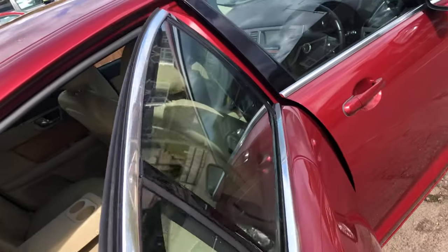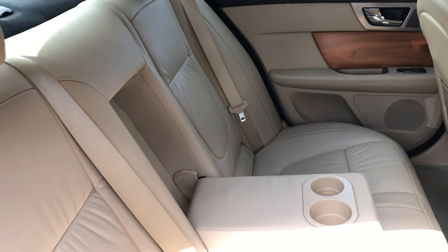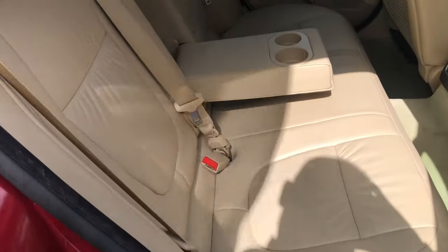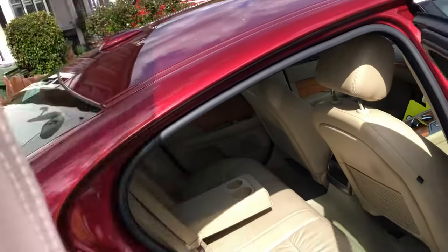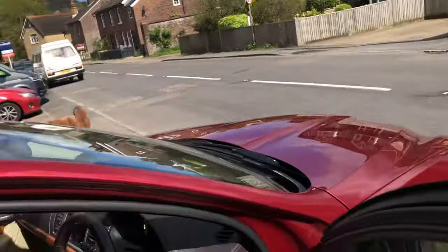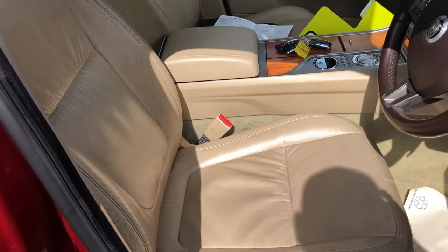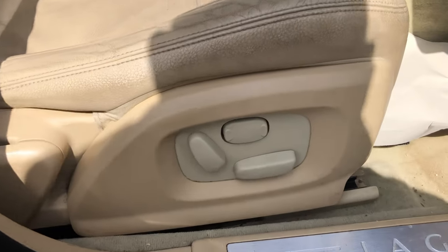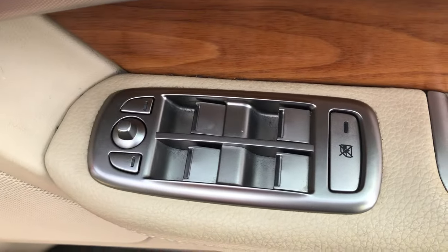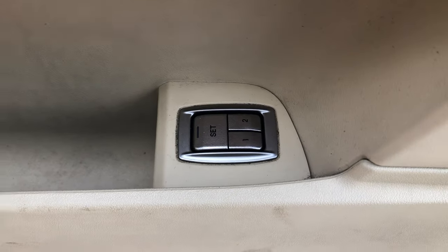Let's just take you inside, start in the rear. Very little wear. Got electric seats just situated here. Also, you have four electric windows, electric wing mirrors. You have seat settings there as well.